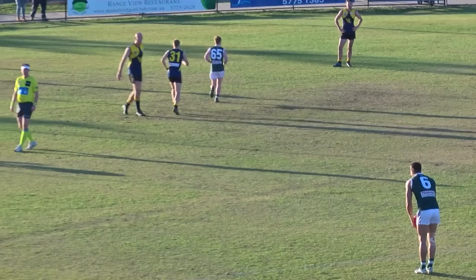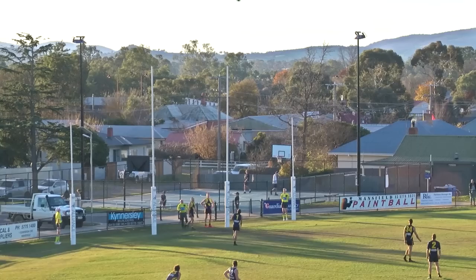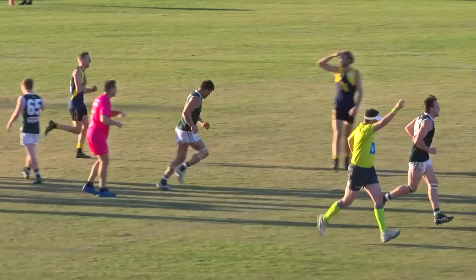So, shot on goal coming up for Tim Allen. Very slow approach. Inside 50, man on the mark, 30 metres out. Kick is on the way now. It's a wobbly old drop punt, but I think it's straight and it's through the middle. So Echuca look like they've steadied the game nicely here, halfway through the final quarter. 6-12-48 Echuca, Mansfield 5-8-38.